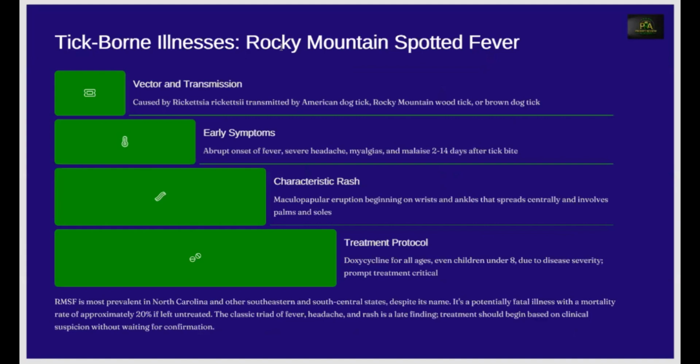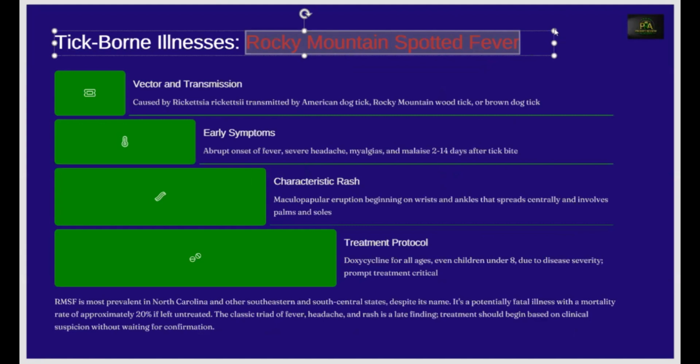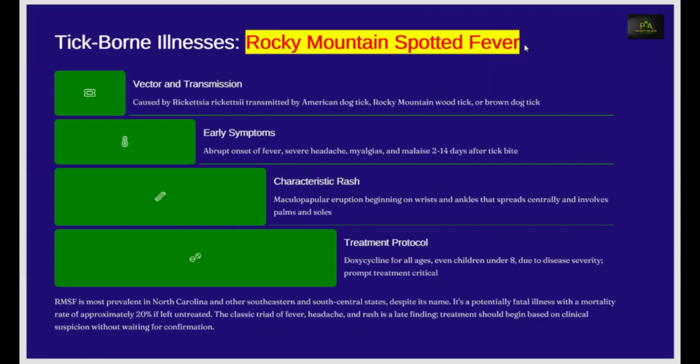Then we have our Rocky Mountain spotted fever, which I always say to remember with RMSF, as the name implies, Rocky Mountain spotted fever. So R is caused by the tick bite. What is the tick? It is caused by Rickettsia rickettsii. They can ask you about the tick for Rocky Mountain. That is Rickettsia rickettsii. So that is your R. That is how I remember.